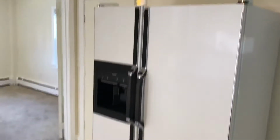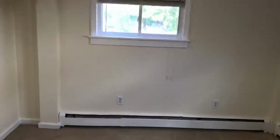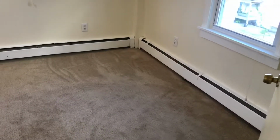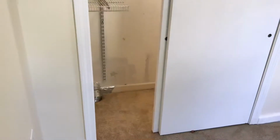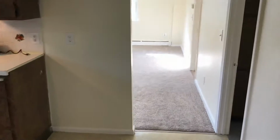To my right, there is a vintage extra large refrigerator, and the second bedroom is located right here, overlooking the back of the house. Just a touch smaller than the first bedroom, plenty of baseboard heating, and a sliding door closet. Extra wide, goes all the way to this rear wall there with installed shelving. Size wise, queen size bed would definitely fit in, or something smaller would be ideal. Back in the kitchen, and bathroom would be next.